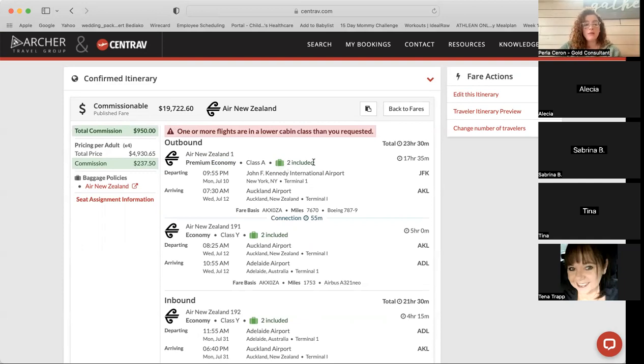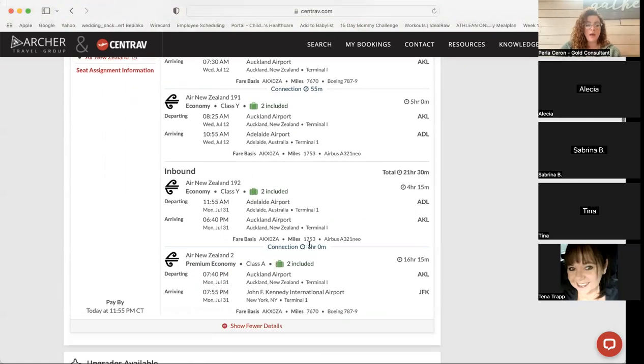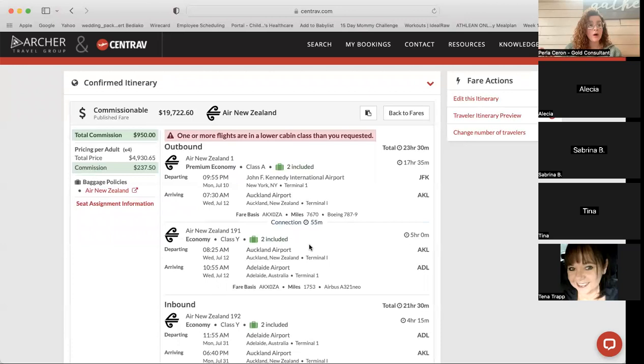All right. I also like how this tells you how many bags are included. So each traveler will have 2 checked bags with each leg of their flight, okay? Plus, that doesn't include their carry-on, right? They're going to have a carry-on because this is an upgraded fare, so they will automatically have a carry-on plus a personal item, right? And because they're premium economy, they're going to have that extra leg room. They're going to get some meals and beverages already included, okay? This will even tell you the terminals, how many miles, what airline, and what kind of plane they're going on.